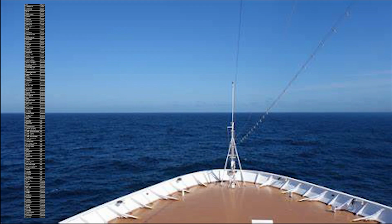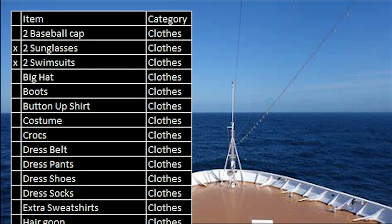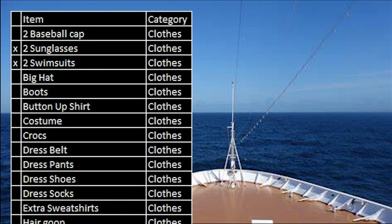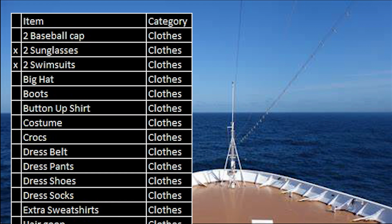All right, so let's hop right in. This is a pretty long, expansive list, so I'll try to burn through it as fast as I can while still maintaining some amount of advice along the way. This list is in no particular order. It is sorted alphabetically, first by category and then by item name. So the first item on the list is baseball cap.